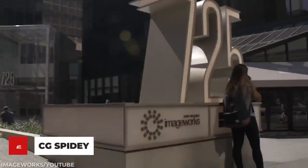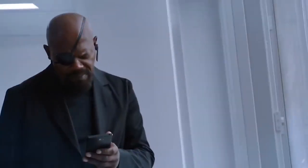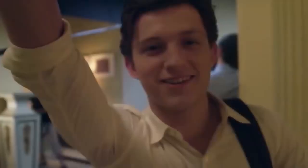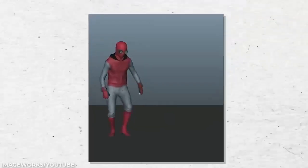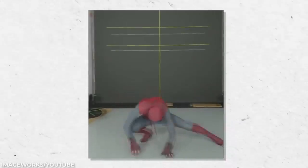Did you know Imageworks did VFX for all the previous Spider-Man movies? That's right, they provided effects for the original trilogy and The Amazing Spider-Man. Producers were actually reluctant to go to them again for the MCU installments since they wanted to give the third iteration of the hero a fresh new look. That was until they saw this test footage Imageworks whipped up to prove that they were up to the task.